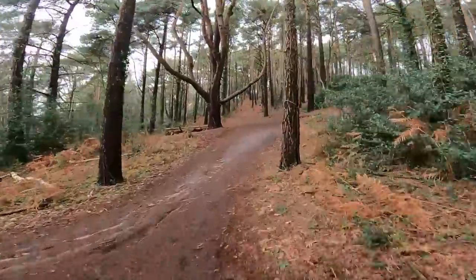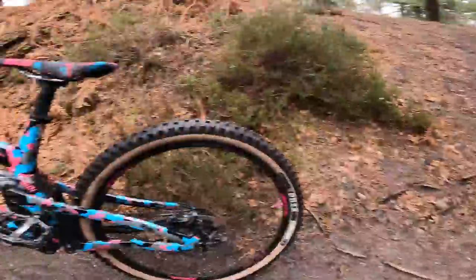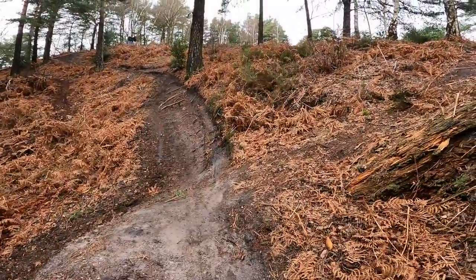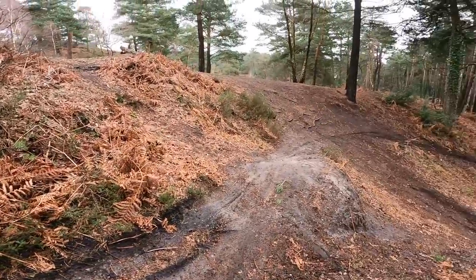There we go, that is so sick. Quite a lot of off camber on that one, as you can sort of see with the tires digging in. Certainly as we go across there, getting on that higher line is where it's at, which means you can carry your speed all the way to the other side.